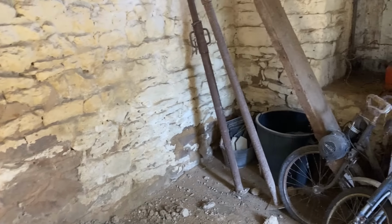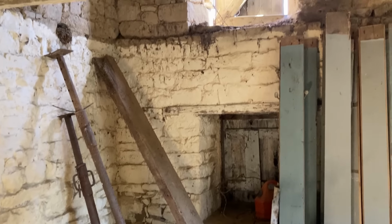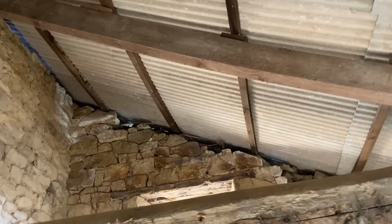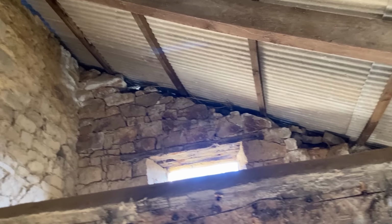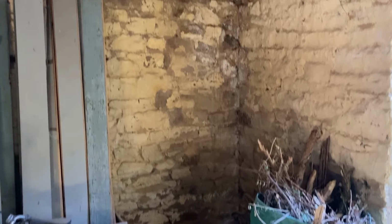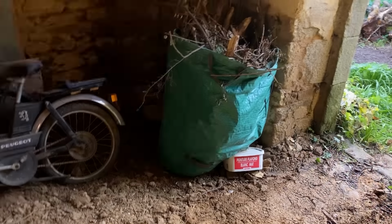They're obviously well past being usable now, as is the roof, which would need to be reconstructed and finished with traditional slate. The local regulations restrict any external changes that would diminish the character of these properties, so this project is all about working within this space and bringing it back to life.